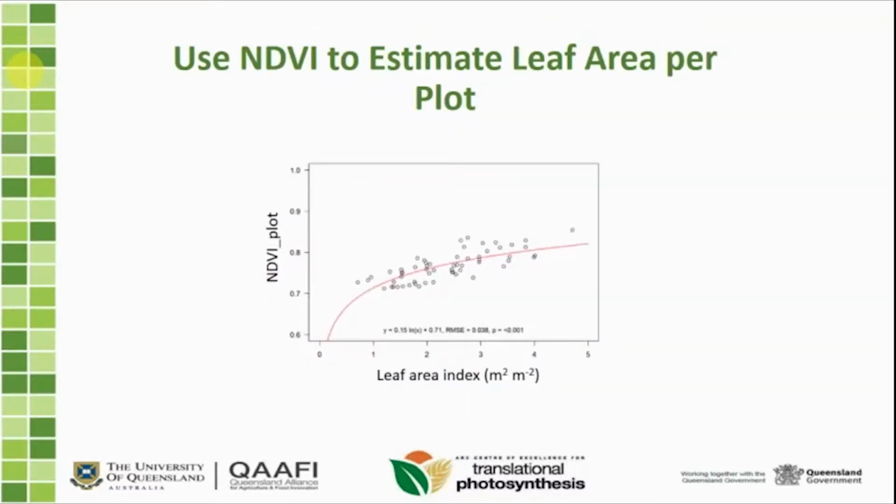And we, for example, have used NDVI and have had good correlation with leaf area. So NDVI can tell us how much leaf area is in each plot, which is certainly a very handy measurement for us.